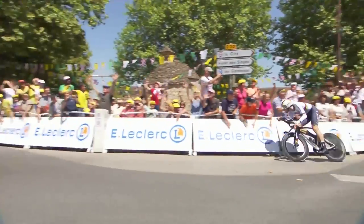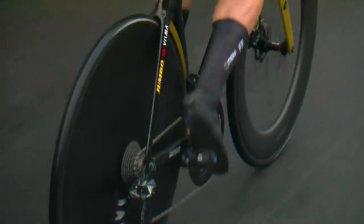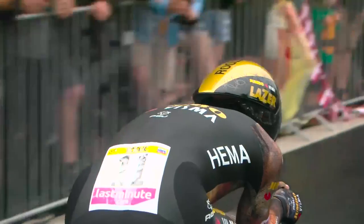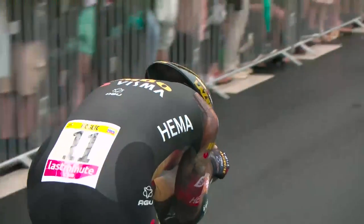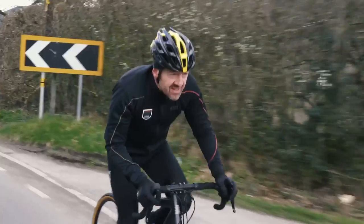But also at those high speeds, it does reward being very aerodynamic. So people like Primoz Roglic or Remco Evenepoel can go quick. And I think that Boardman sat a little bit in between the two. He was very, very strong, but he also had a very good knowledge of aerodynamics and a good aero position.